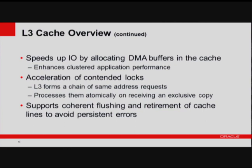The T5 L3 also has a high availability feature called cache line retire. If error handling software determines that a location in the L3 is a constant source of errors, it can purge that location coherently and then retire it from the allocation pool so it never gets used again.